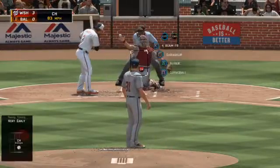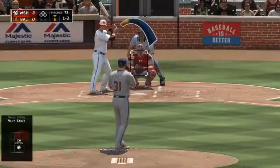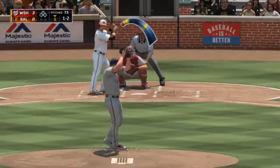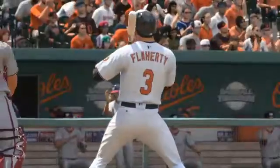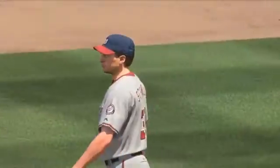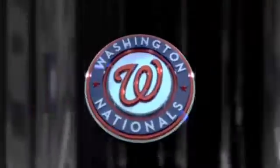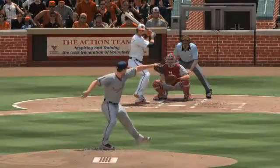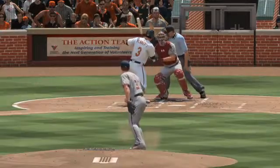1-1 pitch and a nice call for the change. It's 1-2. Struck him out and make it 14 punch-outs now in the game. Well, we've talked about it already, but this has just been an absolutely dominating performance out there. That's 14 strikeouts.